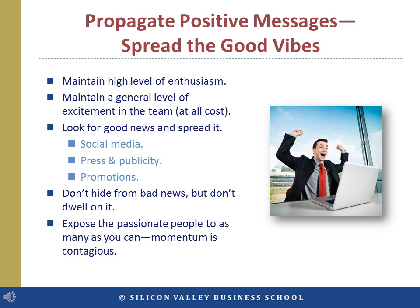Propagating positive messages about the company is often a cornerstone of a startup's marketing and public relations strategy, and increasingly relies upon social media networks like Twitter and Facebook for broadcasting and distribution today.